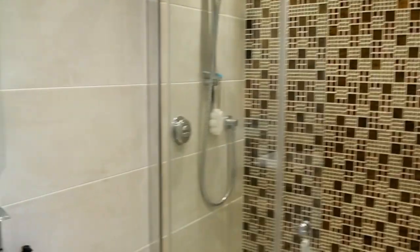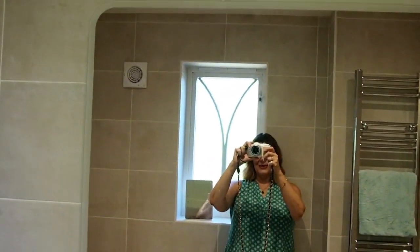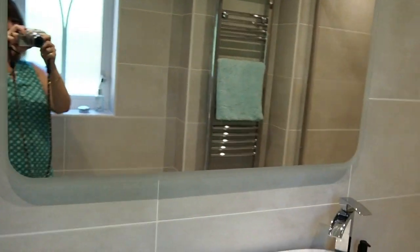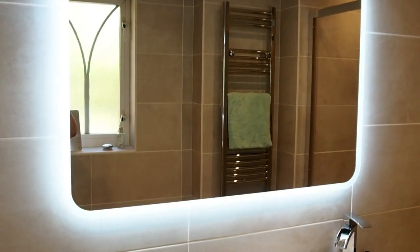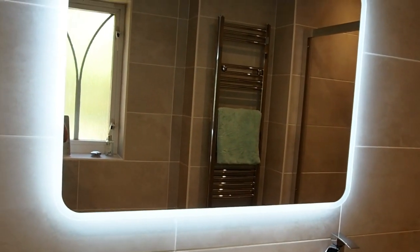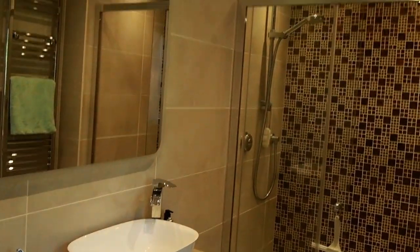And then I have to mention, hello again, my fantastic mirror. It's huge. And I'm just going to switch on the light so that you can see it in its full glory. So you can do your makeup day or night with daylight, and it's absolutely brilliant. I love it. I'm just going to turn that off so that it's not shining at you.